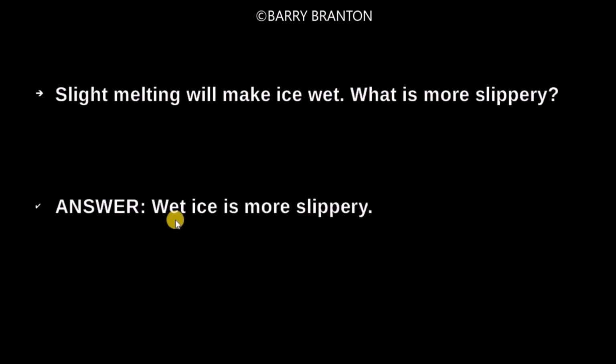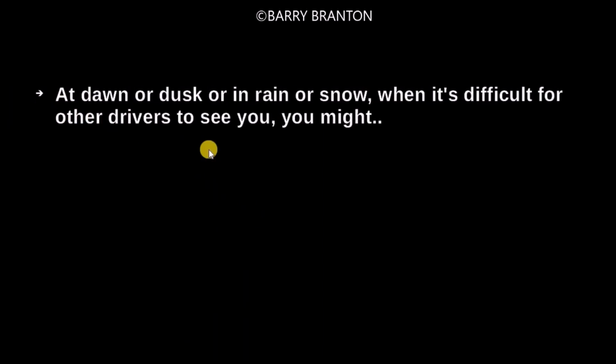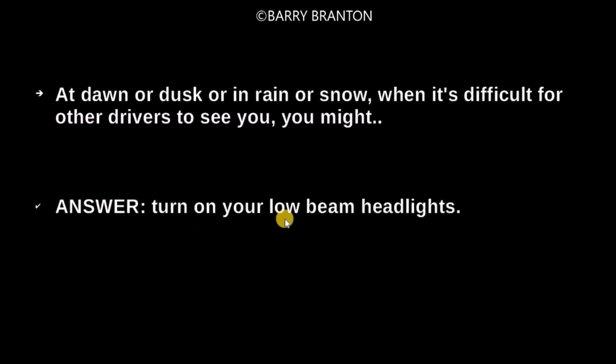Slight melting will make ice wet. What is more slippery? Wet ice is more slippery. At dawn or dusk, or in rain or snow, when it's difficult for other drivers to see you, you might turn on your low beam headlights.